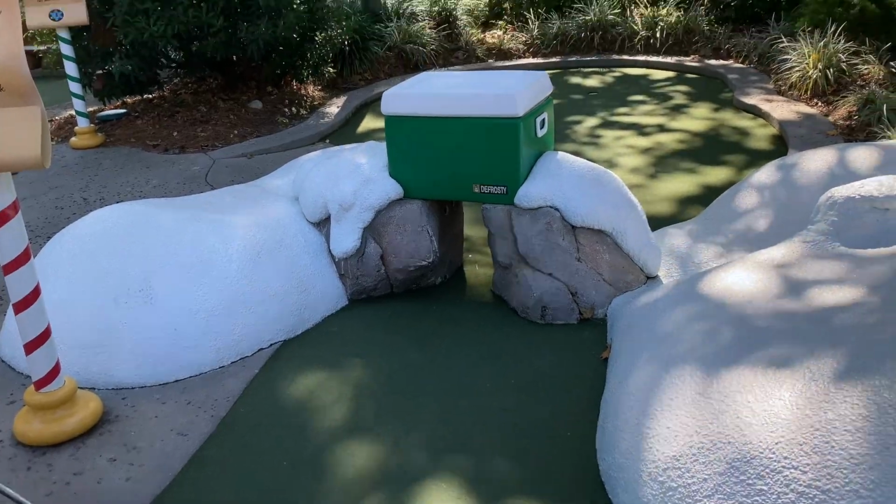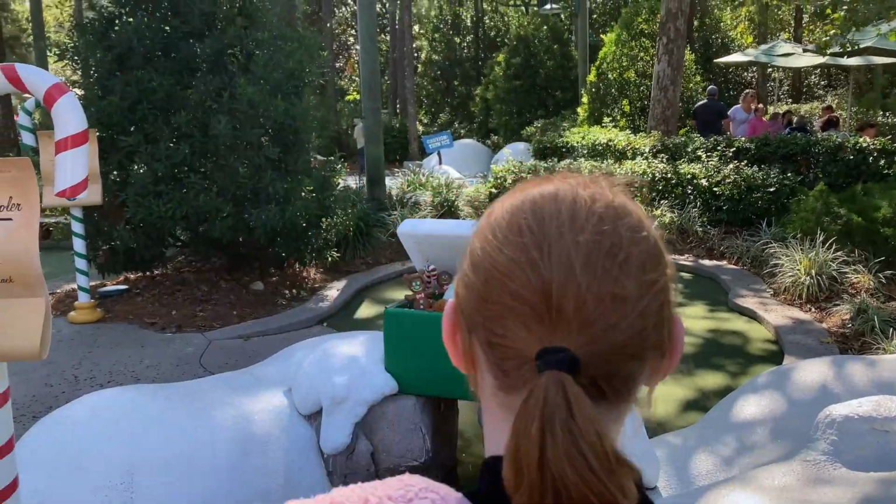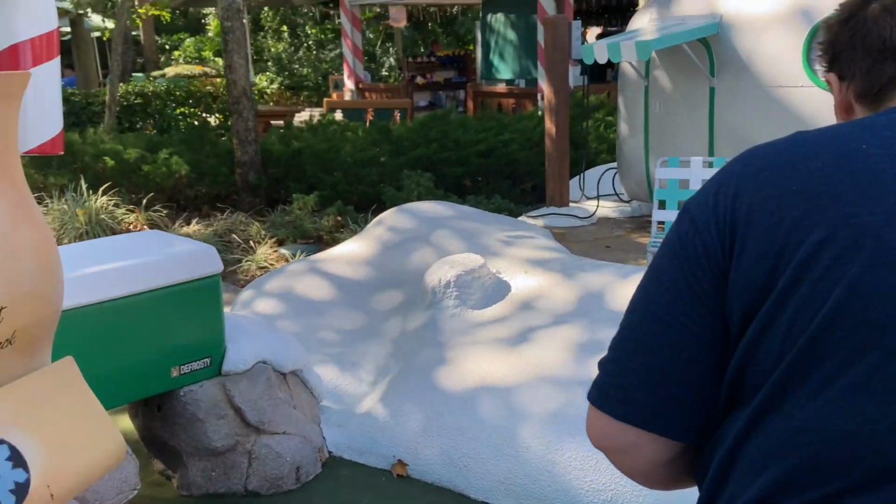This is really cute. It pops up. Oh, so little gingerbread snacks and things. Kind of cute.